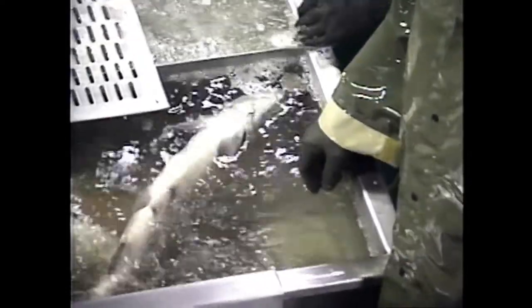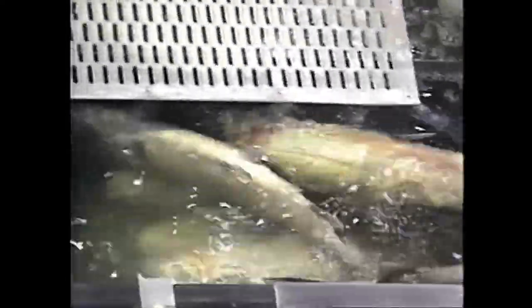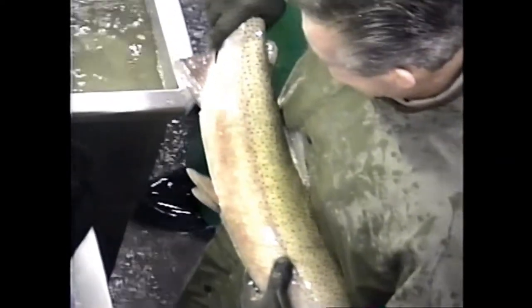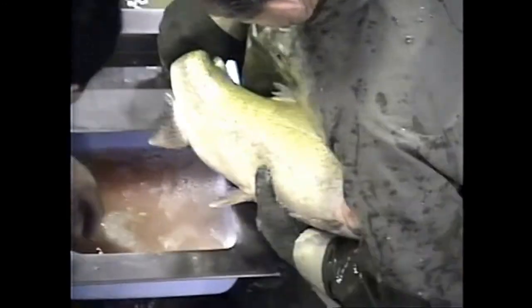Males are called a buck. Females are called a hen. Sperm into the eggs, they're going right now. There's another one, another big buck.